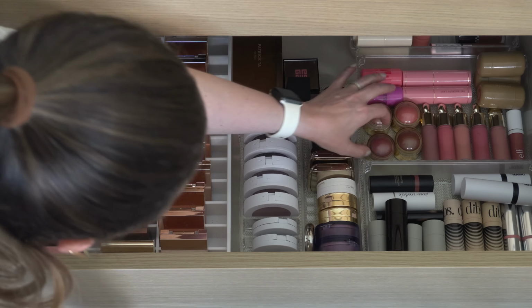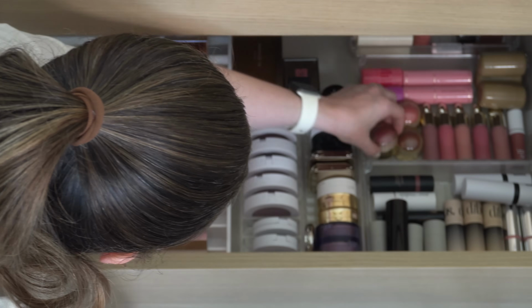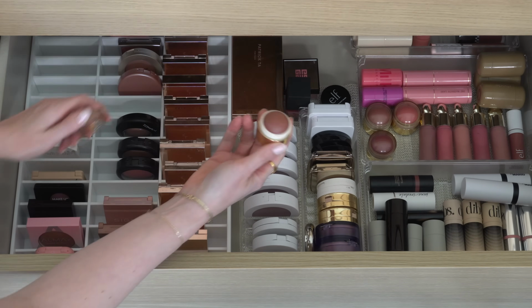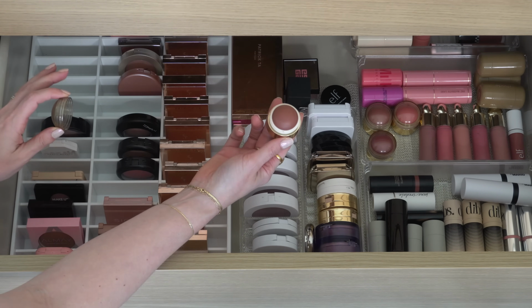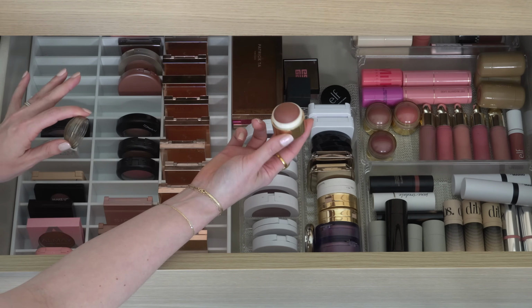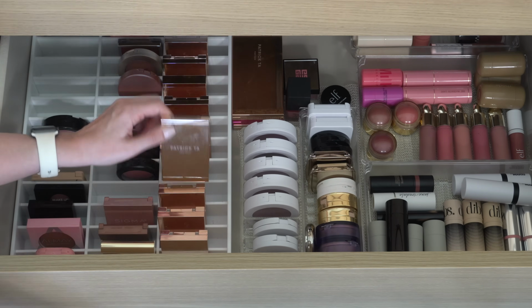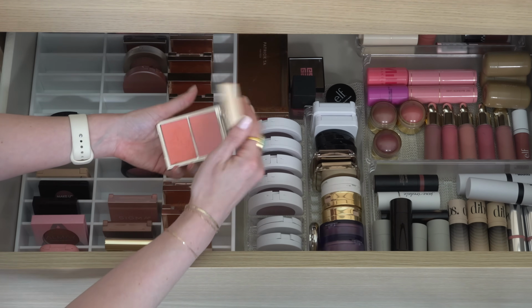I think I might pull one of my Merit blushes also. Maybe this one in Fox. This one is kind of like a deeper, brownie nude, but it's very, very pretty. Let's do a Patrick Ta blush this time.